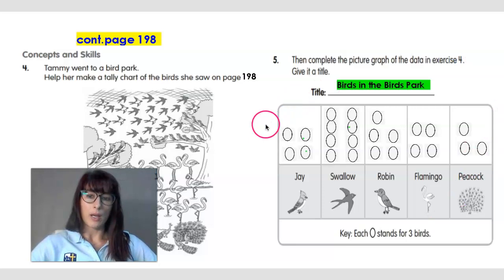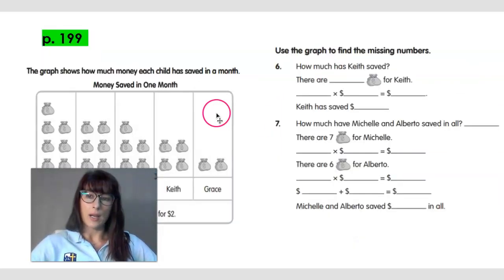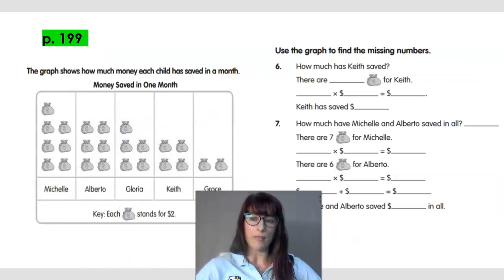Very good. Now we're going to go to page 199. Here we have another graph, and we need to show how much money each child has saved in a month. Okay, so that's the name of the picture graph. Here we have different people, and the key is 2. Very good. I'm going to circle this key because I know it's very important. So that means I will be multiplying by 2. How much has Keith saved?